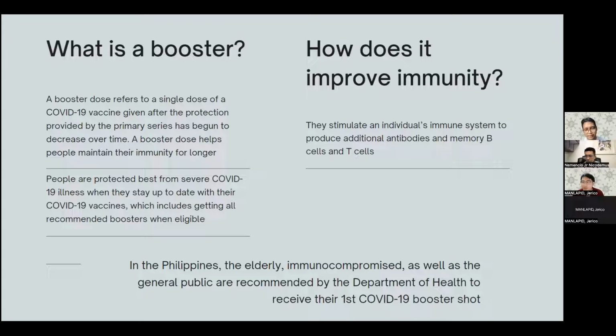So kapag yung primary series mo, which is the first two doses, after quite some time, I think 4 months na ngayon, that's when you can get a booster. And then, basically the WHO recommends kasi that people are best protected when they stay up to date with their COVID-19 vaccines, which includes getting all recommended boosters when eligible.